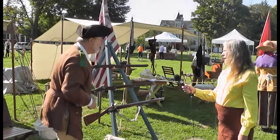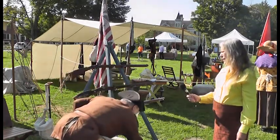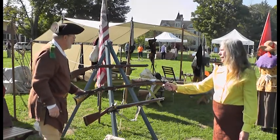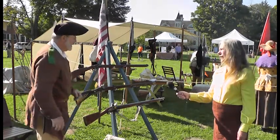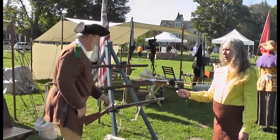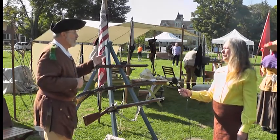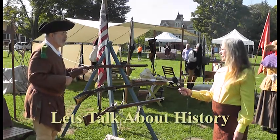So for hunting, what kind of animals would they hunt around here? Well, deer. There weren't as many deer in those days as there are now, but yes, deer. This type of smoothbore weapon could be used either with a round ball, which I have a sample of down there, or birdshot, similar to what a shotgun would use today. Birdshot, you would shoot at ducks or squirrels or what have you. This was primarily used for small game like squirrels or rabbits.